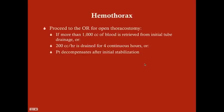So with hemothorax, there are some indications for immediate therapy. So you're going to do an open thoracostomy in some cases. When you put the tube in, you're going to get X amount of blood. If that amount of blood is more than 1 liter, 1,000 cc's, the patient is going to be sent off for an immediate thoracostomy. Now, why do some patients get an open thoracostomy and some patients don't? It just depends on what vessel is damaged. So you could damage a major artery, or you could damage some low-pressure veins. And with the low-pressure veins, you're not going to get as much blood loss as if you were to damage a major artery or a major vein.